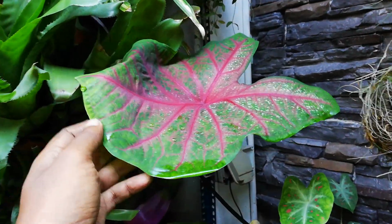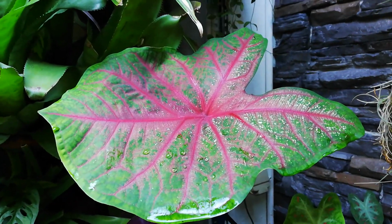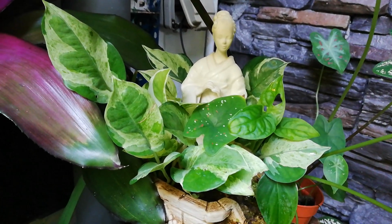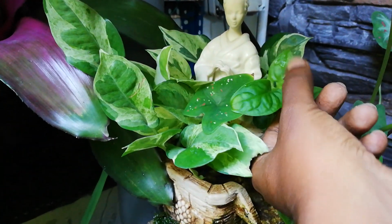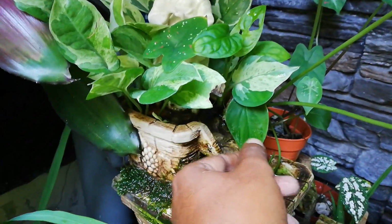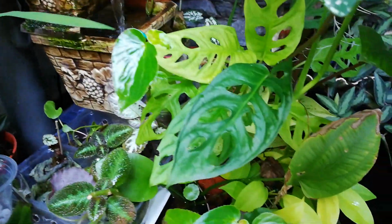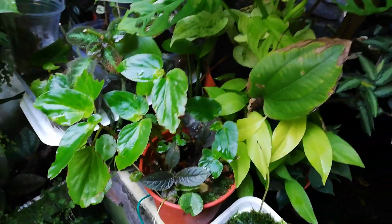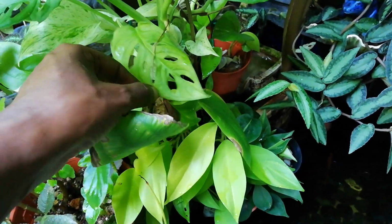This is a big one. It's constantly strong, showing the strength of its big size. Pothos, I think it's enjoying. I also placed some Monstera adansonii. There's another one. Okay. Not the best, but it's okay because I'm not looking for perfection.